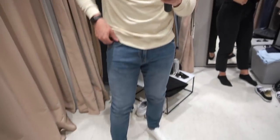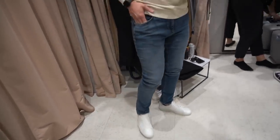This first item, got a hoodie, cream hoodie, and some jeans. And some trainers as well. All pretty nice, you know.